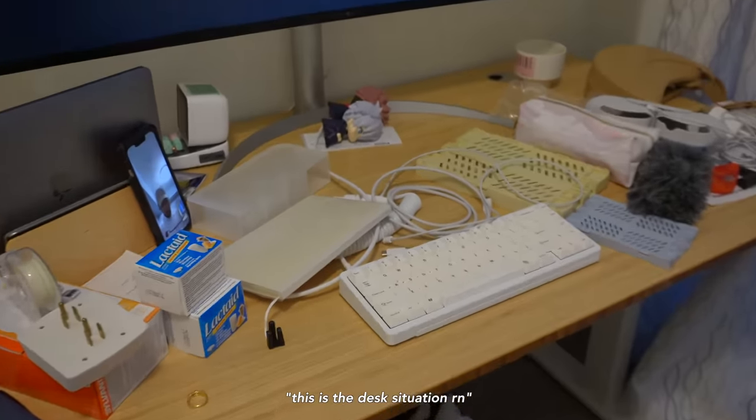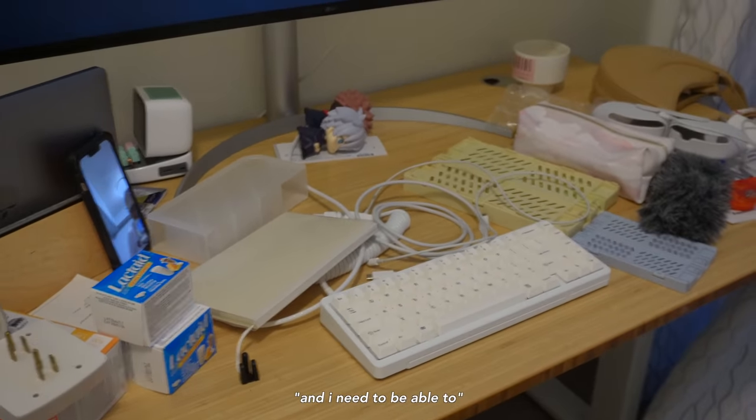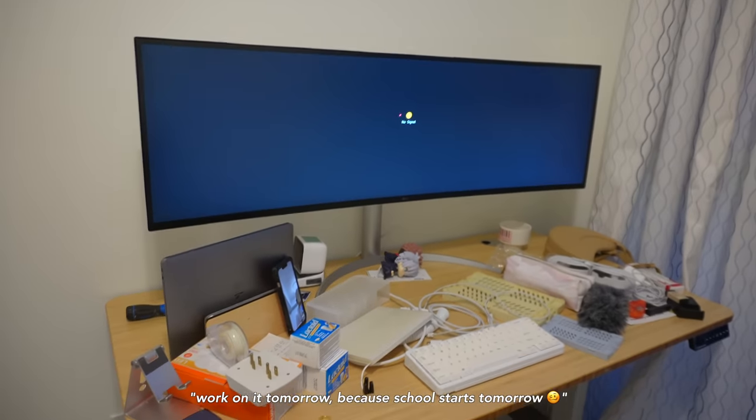This is the desk situation right now, and I need to be able to work on it tomorrow because school starts tomorrow.